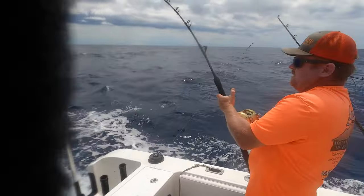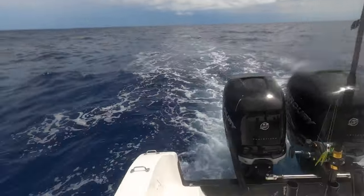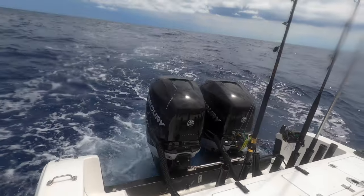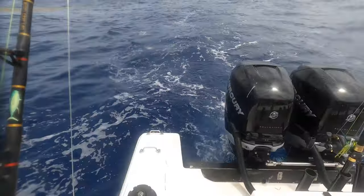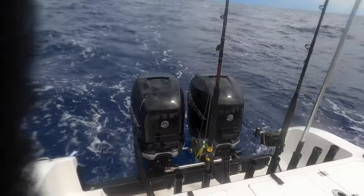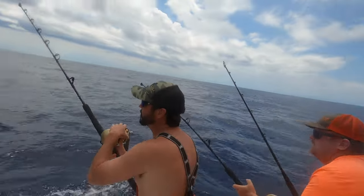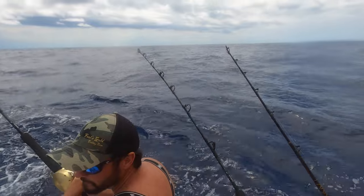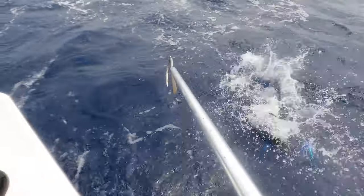All right, we got Red on again! Clear these lines out for my boy. All right, get the lines cleared. He looks like a pretty decent one. Not bad. So we're just trolling around these weed lines. Skirted ballyhoo. Nothing big, nothing crazy. Get this rod out of your way, dude. He's a little guy, isn't he? All right, another one in the boat. Little bailer. Back to it.